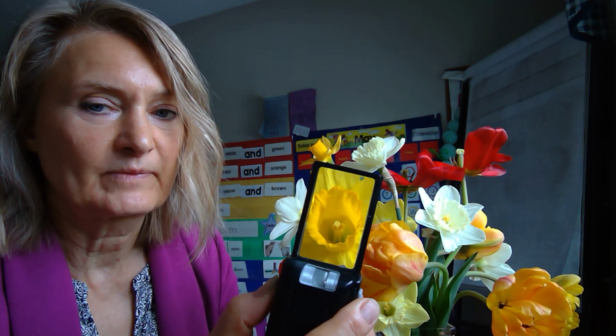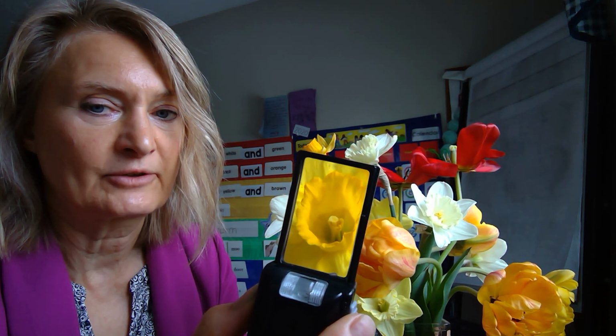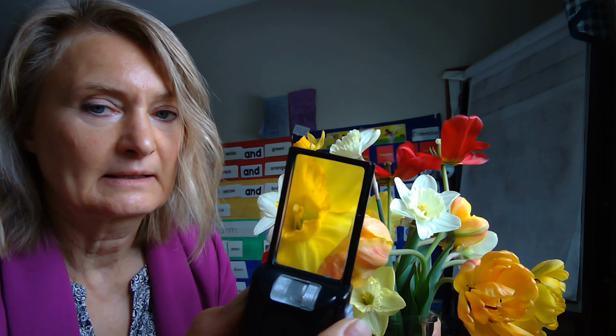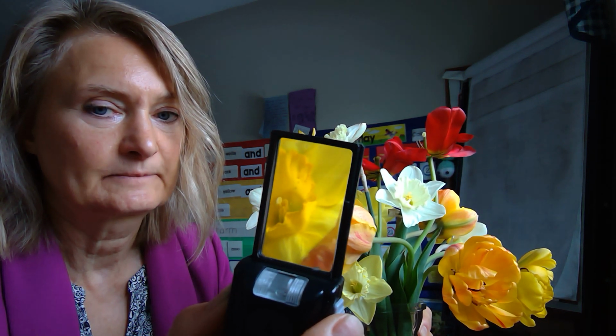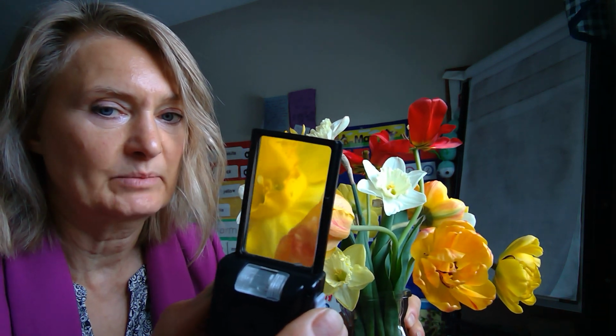It's hard to do. It's easier if you go outside and look at a flower yourself. But there's a daffodil inside that's got a pistil and stamens in there. I'll show you on another flower what those are. Oh, it's hard to keep it in the middle.